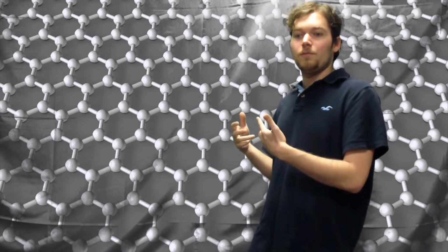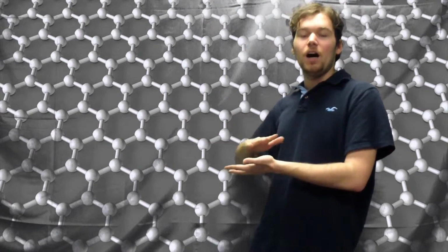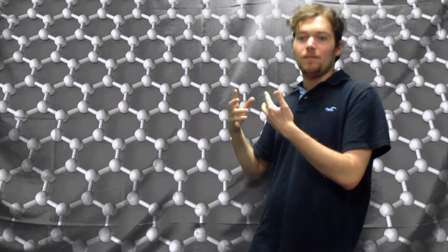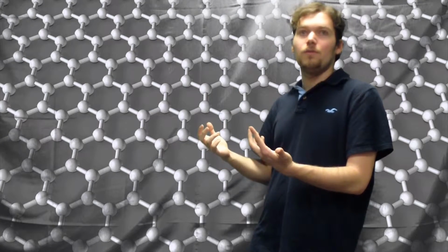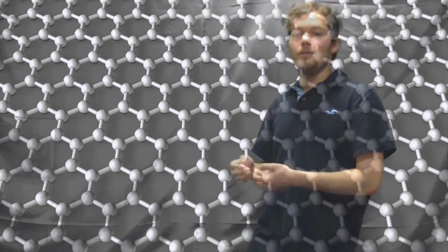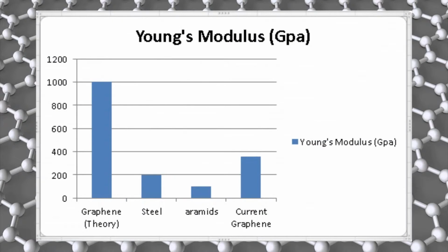However, the electrons have freedom to move mostly only in the plane of the graphene sheet itself. So it means that it's confined in a two-dimensional plane, and that is what makes it a 2D material. These interesting bonds mean that graphene and its derivatives, such as carbon nanotubes, have theoretical strengths of up to 1 terapascal. This is much greater than the giga and megapascal ranges of current materials such as steel, plastics, and graphene.